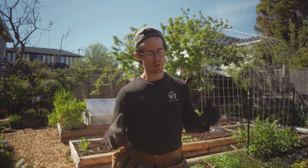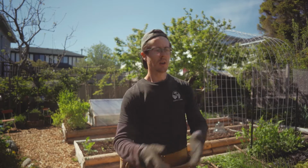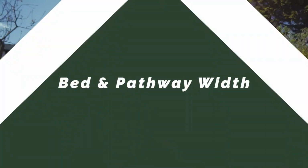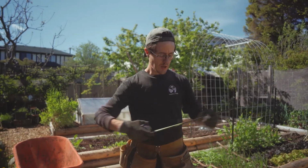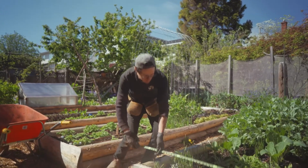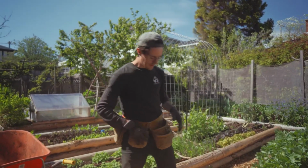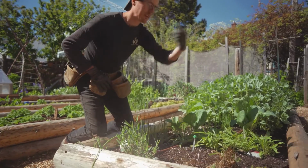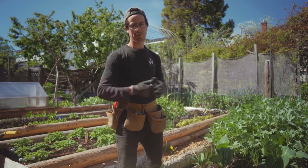So I would really strongly recommend moving towards a permanent pathway, permanent bed system, even if it's not a raised bed. As you can see behind me here, we've gone with 4-foot wide raised beds, and that can really help in terms of access, because with a 4-foot wide bed you can reach from both sides. So if you look here, I can lean in and easily get to here, and same from the other side. So we pretty much always make our raised beds around 4 feet.